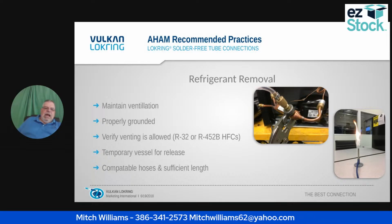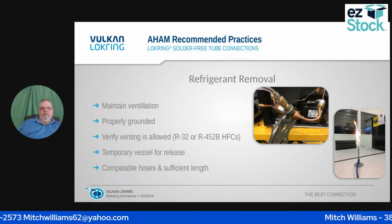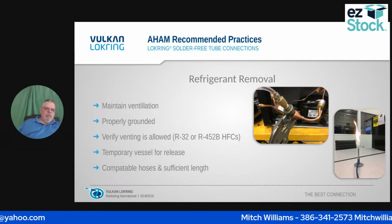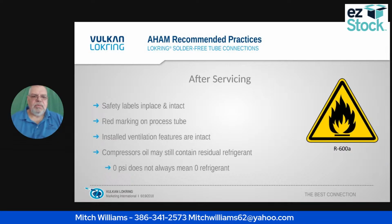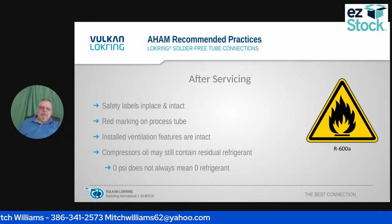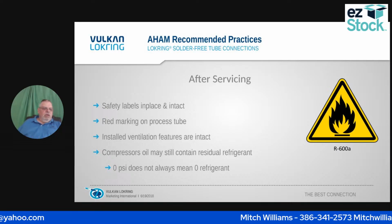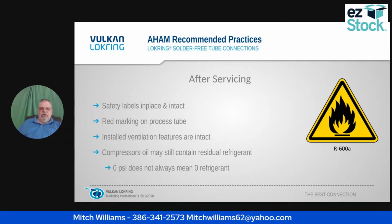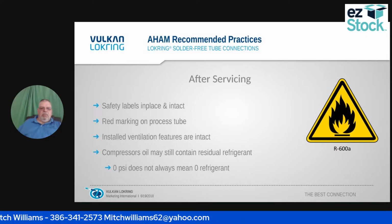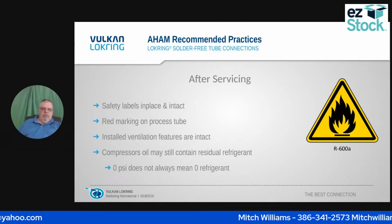Okay. Then I want a temporary vessel for release. Like I said, if I'm going to do this, I'm going to vent it into a bag, and that's what they're talking about. Okay. My safety labels have to be intact. If you look right here is the one for the other triangular warning that has to be on the unit itself. Then of course I'm going to mark my process tubes. I'm going to install the ventilation features. I'm going to make sure those are intact.